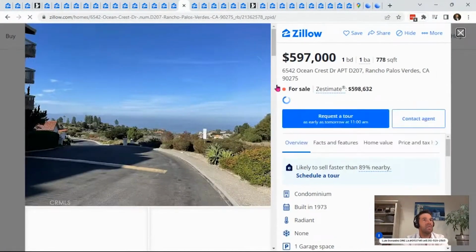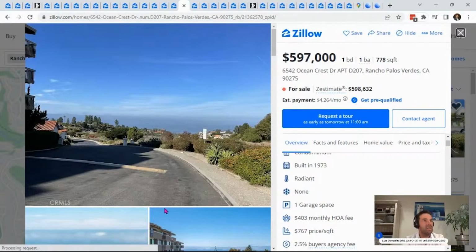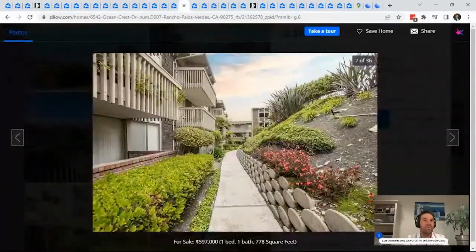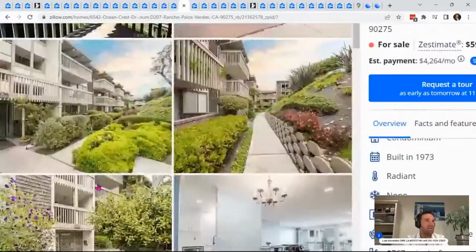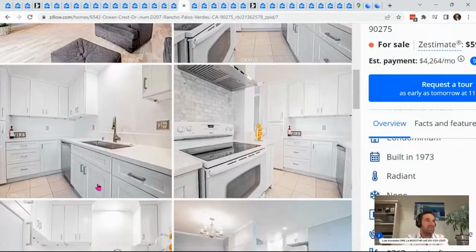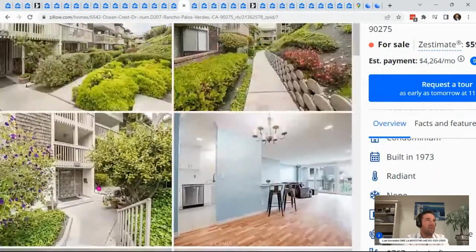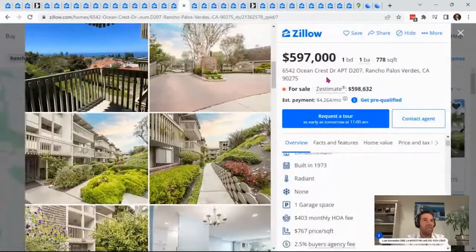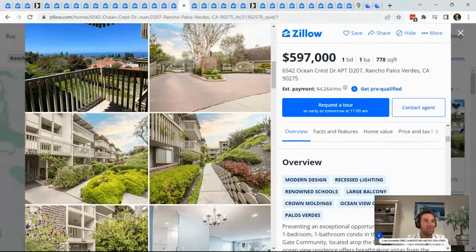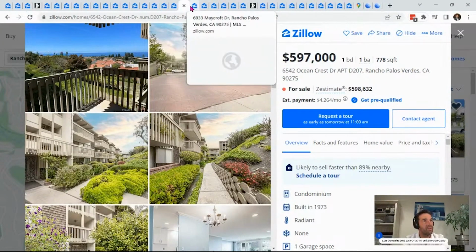Let's go to Ocean Crest at 600,000. Here's a 1-bedroom, 1 bath, 778 square feet with a 403 association at the 767. Good way to get in. So if you just need one, or maybe you have one for family, just want to get in there, or you could use it as a rental and hang on to it, keep it for a family member. Nice price. I'm not sure if this is an FHA approved building. We can look into that, but if it is, you can do an owner occupied with 3% down on this property. Anyway, $597, good price. Let's go on to the next one here.